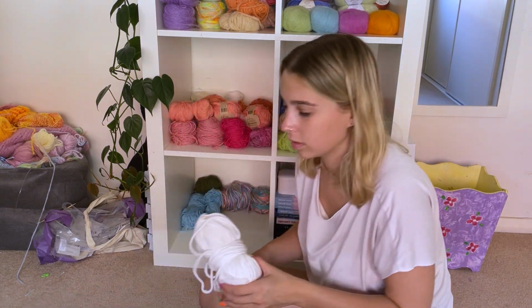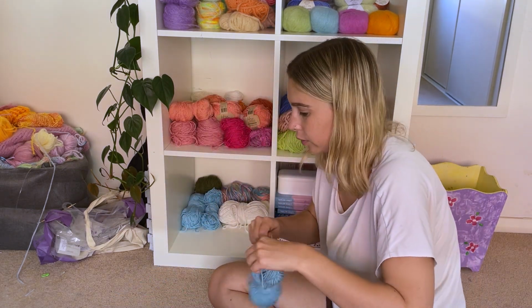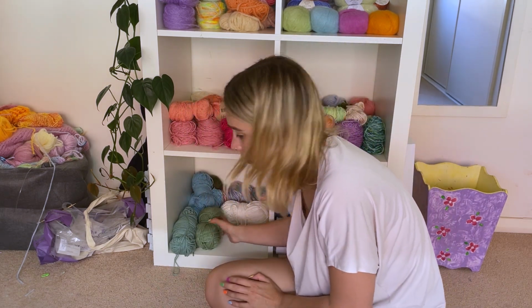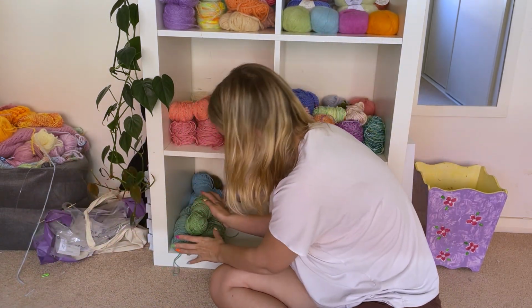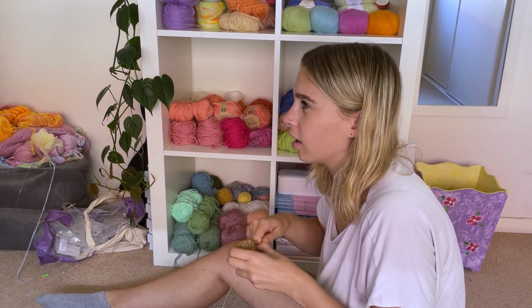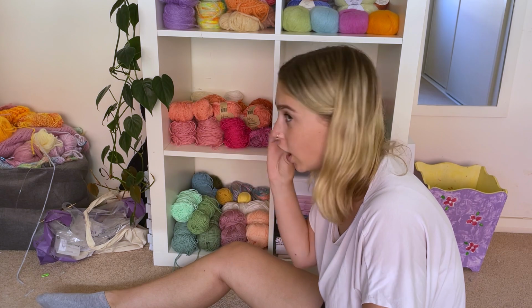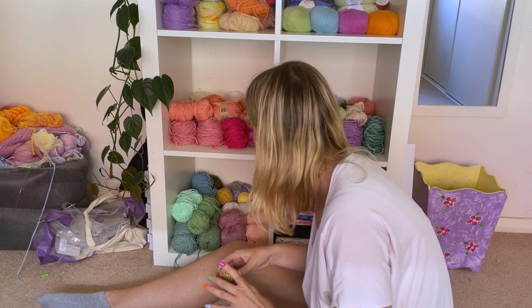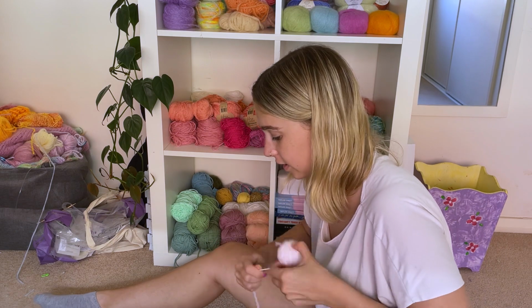Okay, and then this, alright, I'll just continue with the blues maybe, and greens. This is just some metallic yarn I think I got at an op shop, and I really want to use it. It's not a lot, but I do want to find a project to weave it into, I guess. Incorporate it. I forgot I had it, to be honest.